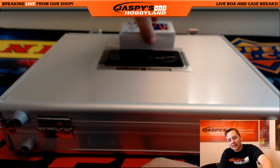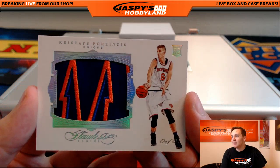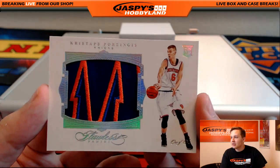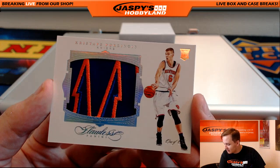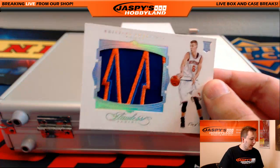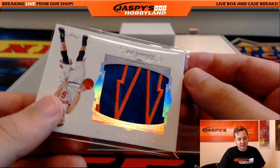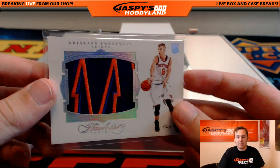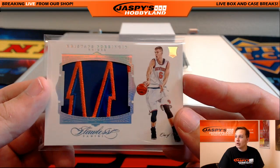We got a 1 of 1 rookie jumbo patch for the Knicks, Kristaps Porzingis. 1 of 1 jumbo patch. Sick patch in there. New York Knicks going out to Derek C. Nice hit. 1 of 1 Kristaps Porzingis. Bam. That is nice. I'm trying to tell what it is there. Looks like an M almost. But nice hit. Kristaps Porzingis for the Knicks.